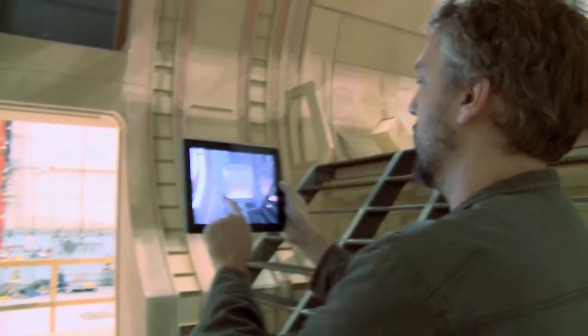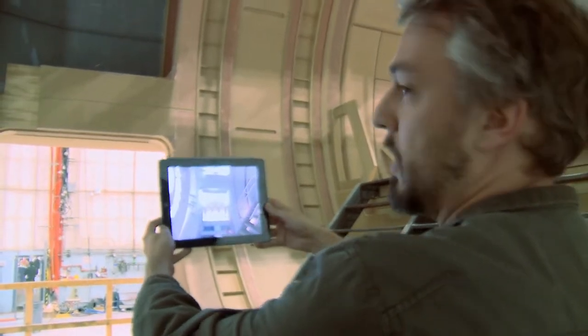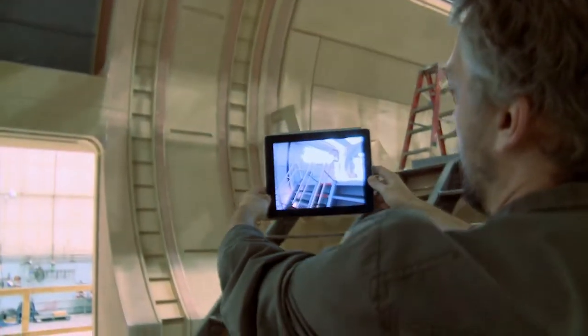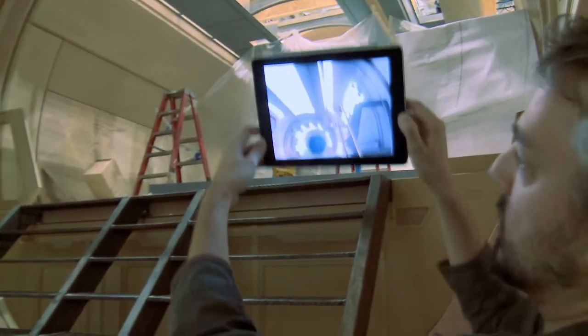What I have here is an iPad set up with a panoramic image, which was rendered in 3D software, of what this set will look like with full lighting and whatnot. And we can look around that, and even though the set is not finished, we can see it looking very much the way that it will, ideally, when it's done.